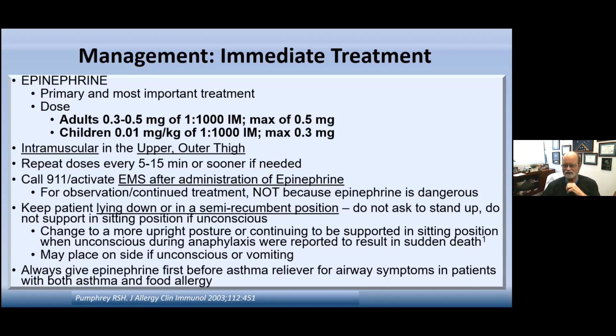Once the epinephrine is given, the patient is now in a recumbent position. Their feet are propped up. They're getting their vital signs. They've had their epinephrine. Now it's time to call 911, or you can activate whatever emergency system you have.